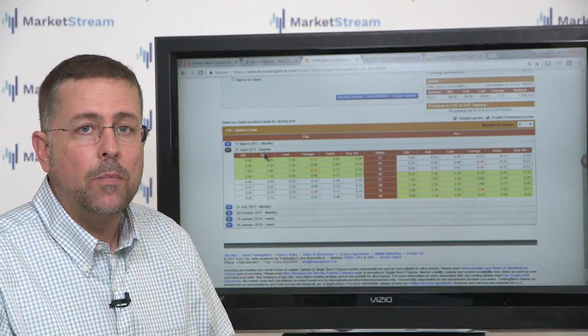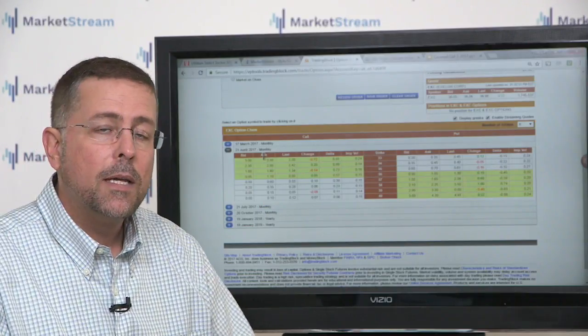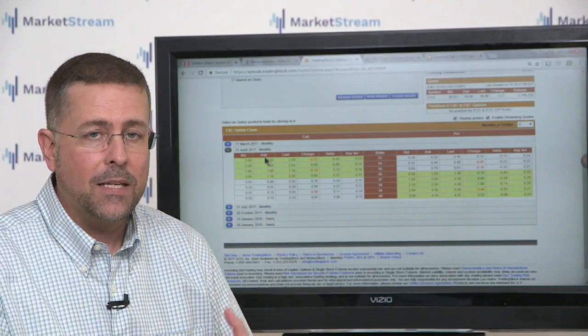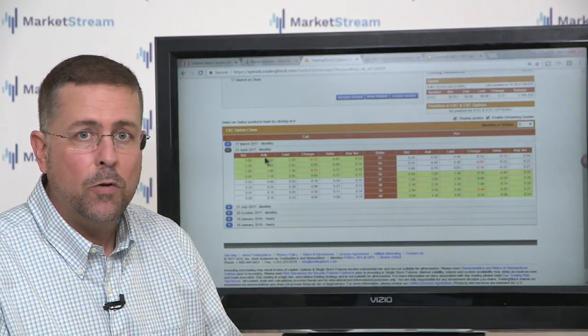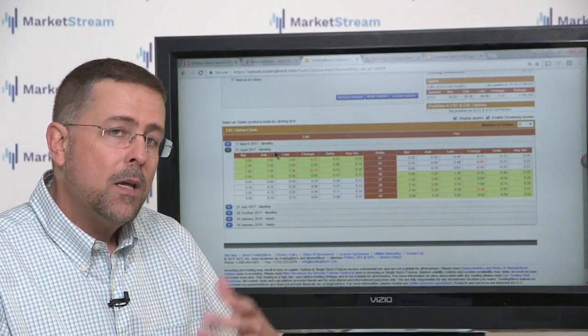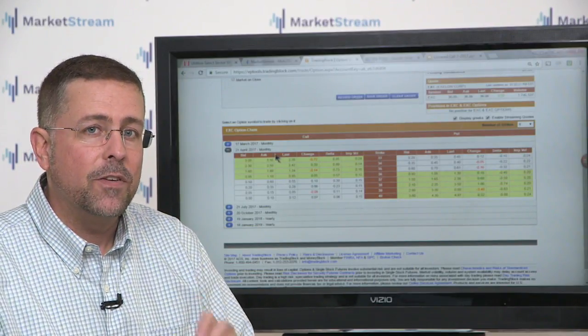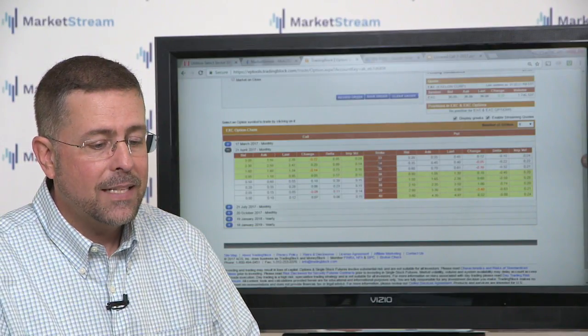Exelon doesn't have a ton of implied volatility. As a matter of fact, the implied volatility is relatively low. That's just telling you that there's not a forecast of a very large move between now and the months of March and April. Plus the fact I like to look in that sweet spot of roughly around 45 to 50 days until expiration. That's April.